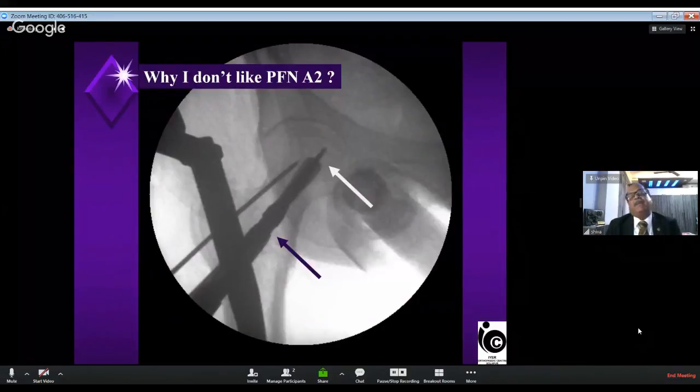Why I don't like PFN-A2? I am not against these newer implants. They are beautiful. The system is very good, especially the imported ones available. It's a very easy surgery to do, but unfortunately, this compression mechanism has been decided by somebody else, not me as a surgeon. The system which is available in India, either you can compress about 5 millimeter or 8 millimeter, depending on the company you use.